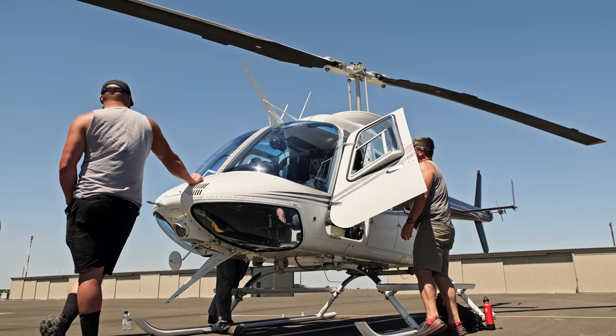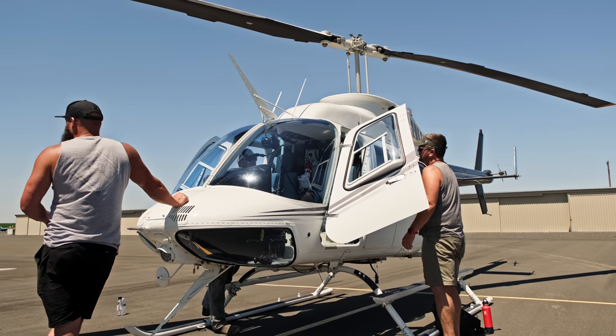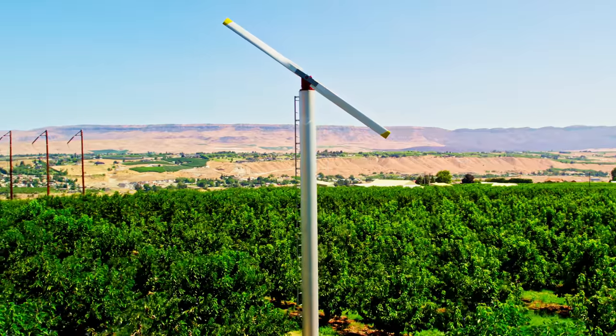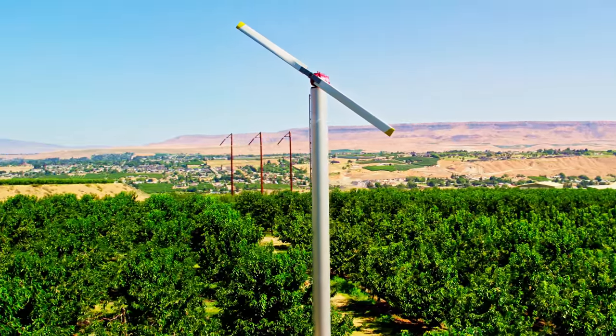So now that we're done spraying the field, we're going to jump in Ryan's Long Ranger helicopter and fly up to his home base near Lake Chelan. It's roughly a 20-30 minute flight north. When we get there, we'll arrive just in time to find Bruce, who's over at one of the cherry orchards spraying a product called ULV, which is basically a really low volume kind of mist that kills the fruit flies above the orchards.